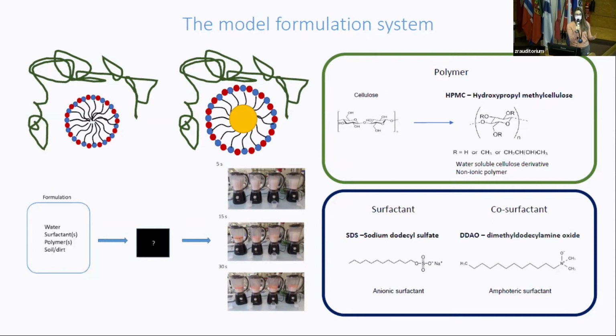And in these kinds of formulations, you also have many other components, but one of them is often a polymer. And the polymer has a role to, for example, regulate the viscosity, but also increase the stability of these products when you use them. So essentially, as a sketch here, you have your formulation, and you blend all of them together. You have maybe some kind of dirt that you want to remove, and we want to understand what happens here in between, basically. Why are some of the formulations more stable than others when you add, for example, a polymer into the solution or change the surfactants?